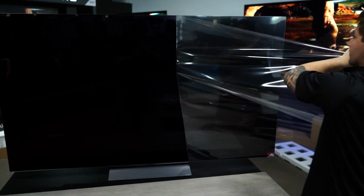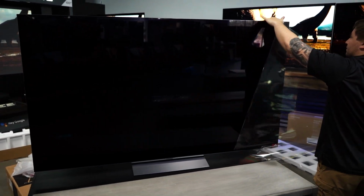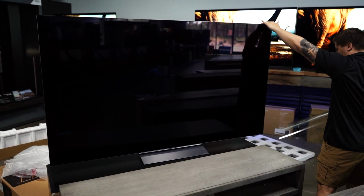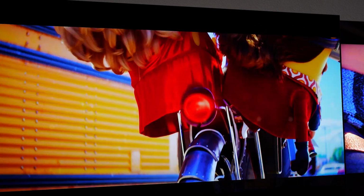So first and foremost, a pretty common theme with new LG TVs is they try to come out with a bigger and better processor, which they did. So this year we have the A9 Gen 5 processor. Now, not only is the processor new, but the panel is new. And they're calling it the new LG Evo panel. It allows for a higher contrast ratio, better colors, and overall just a better viewing experience.